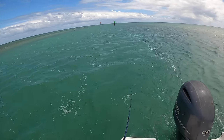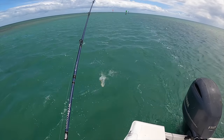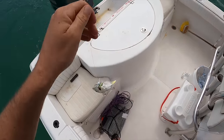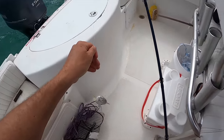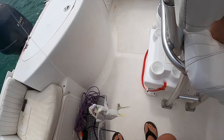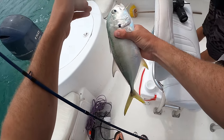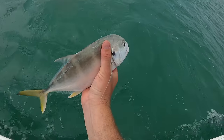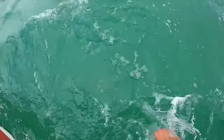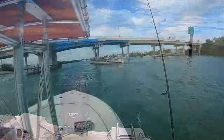It's a silver, or pompano, what? Or jack or something. Oh, it's a jack crevalle. Oh, look at that. That is so cool. Just never know what's gonna happen. There we go. Oh my goodness. Wow. All right, we're just gonna let this guy go and let him be caught by somebody else. Those things can get massive. They can get like 40, 50 pounds.